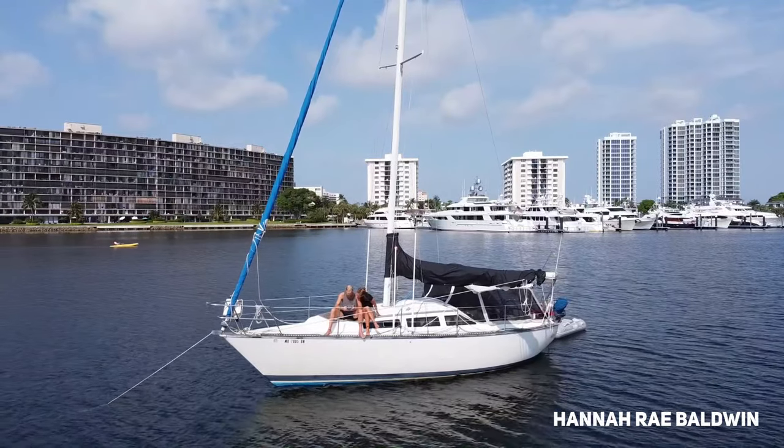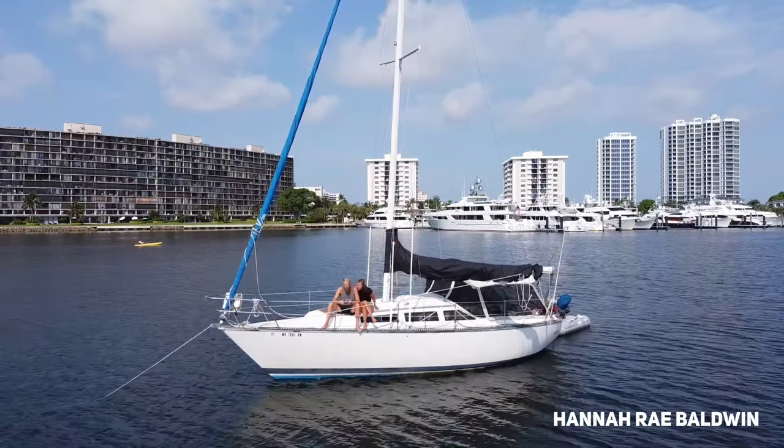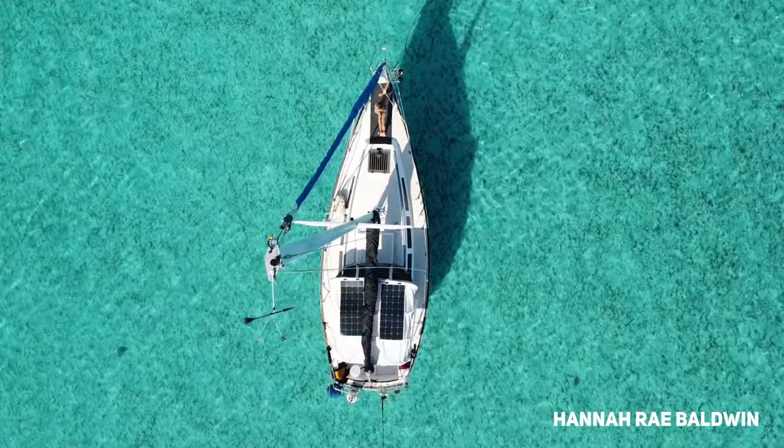Welcome to our sailboat. This is our house. Her name is Sojourner. She's a 1982 S2 9.2A. We've been living aboard since last July. We spent the winter cruising around in the Bahamas, but now we're back in Charleston, South Carolina.